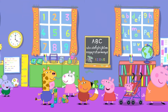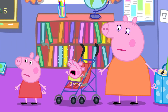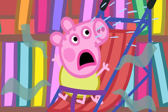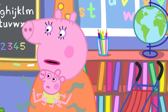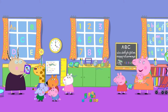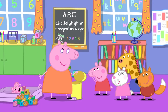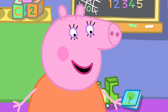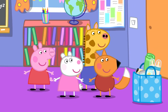Hello, everyone. Hello, Peppa. Mummy Pig is dropping Peppa off at playgroup, but Mummy Pig is also looking after Baby Alexander. Oh my! Mind if I clean up Alexander's smelly nappy before I go, Madam Gazelle? I insist. Oh, can we help clean him up? Please! Okay. Can you pass me the nappy cream from the changing bag and a fresh nappy?